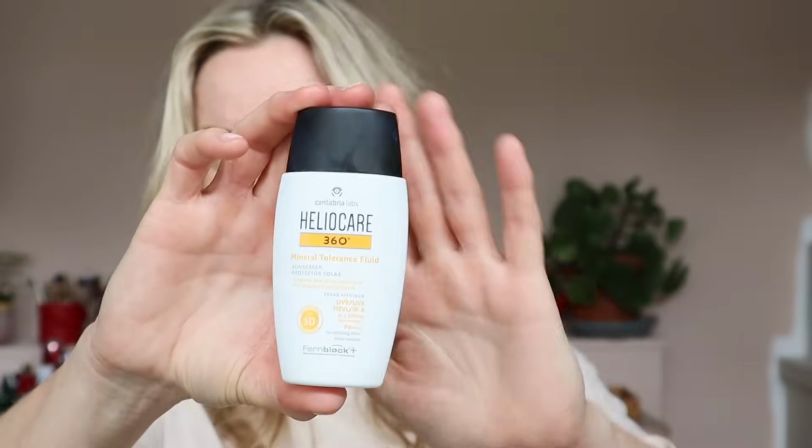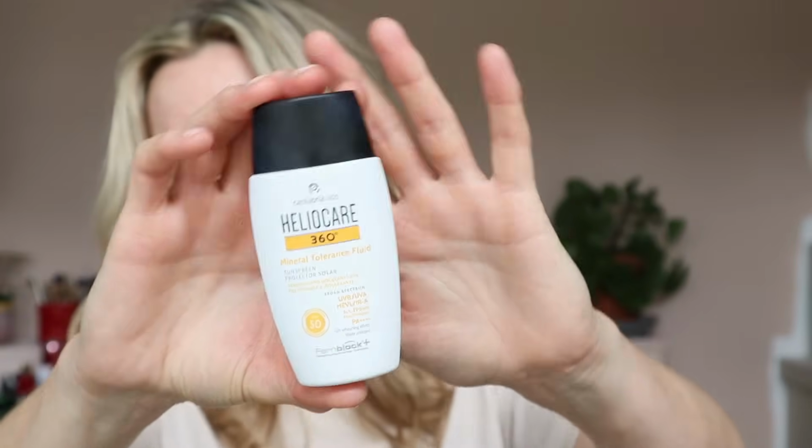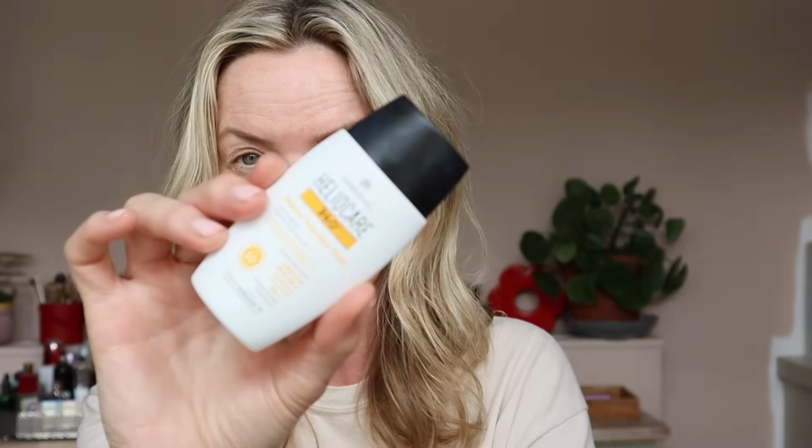The SPF that Sarah recommended, which I have used at HelioCare before, I found quite thick and heavy, but this is actually very nice. It's the mineral tolerance fluid. Now again, she said don't use the chemical, because the chemical will keep the heat in your skin and produce the heat, whereas the mineral creates a block and bounces back the sun rays. That's quite an interesting tip, I thought.